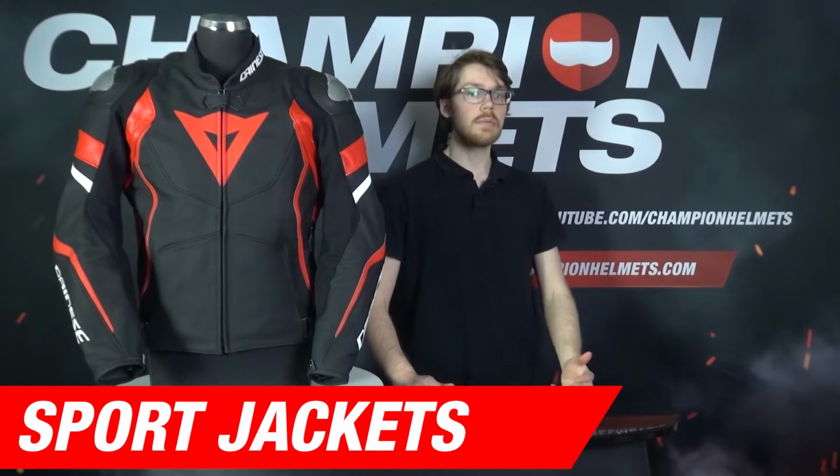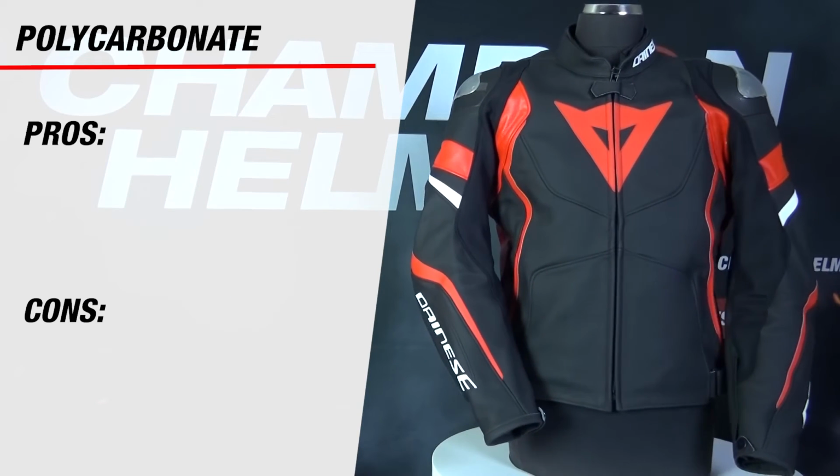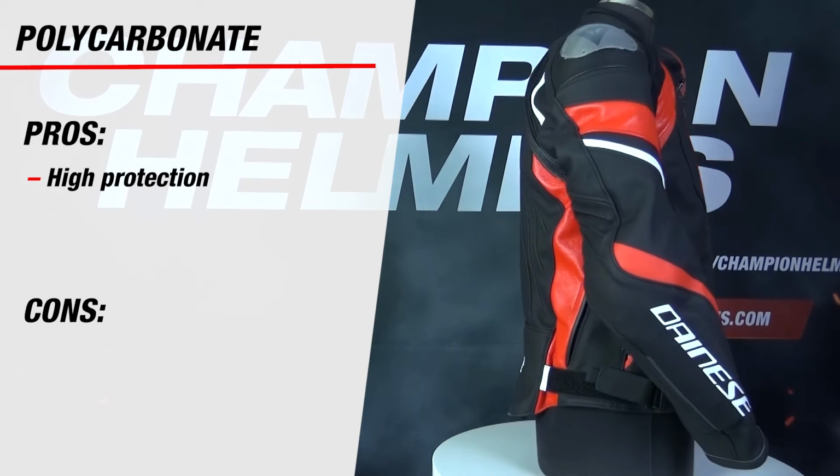This finally brings us to sports jackets. These are almost exclusively made of leather due to its high abrasion and tear resistance, and these jackets will also feature some of the high-end features that you see in MotoGP. So they'll have a more slim fit, and will also have a lengthened back to keep you protected when you're in the tuck. The advantages of these jackets will be their higher level of protection thanks to external protectors and sliders, in addition to what you usually get inside the jacket.